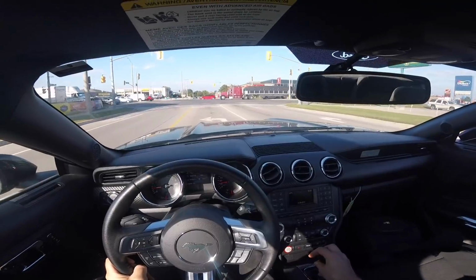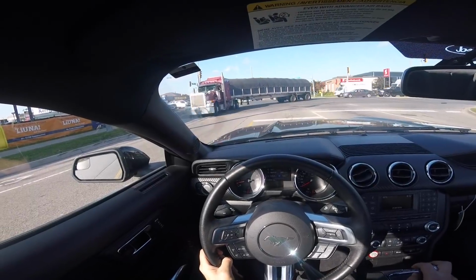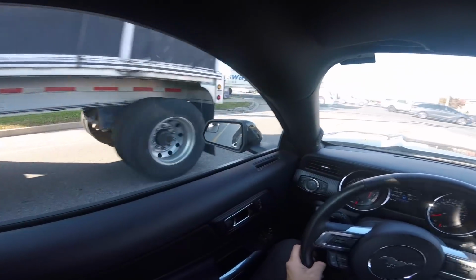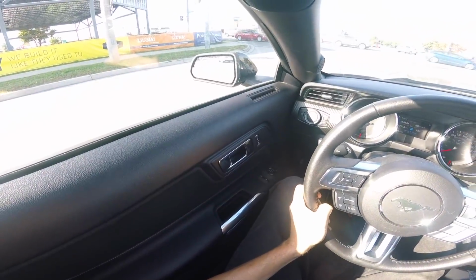Uh-oh, look at this guy. He's taking it very wide. In a maroon reddish Peterbilt, IFS Mac aluminum 53 tandem flatbed with the top kit.